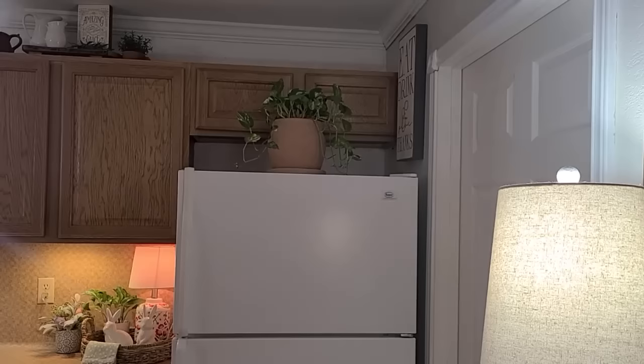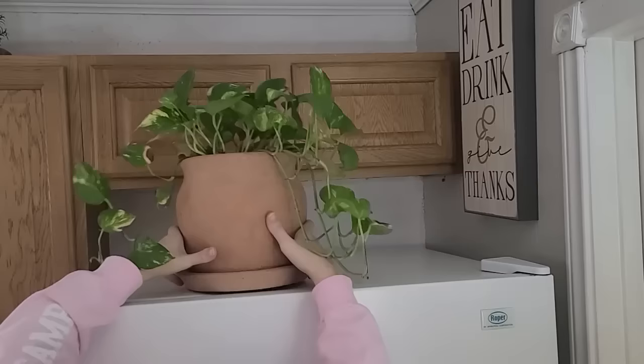So another area I'm going to change out is on top of my refrigerator. I'm going to move this plant. It's not very happy anyway up here. It's been rather dry, so I'm going to try to find another place for this plant to live so it'll thrive a little bit better.